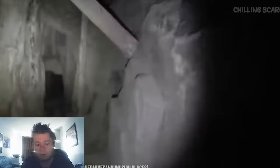Seeing that tornado come towards the house and him not knowing that it's going to come directly at him is scary as hell.